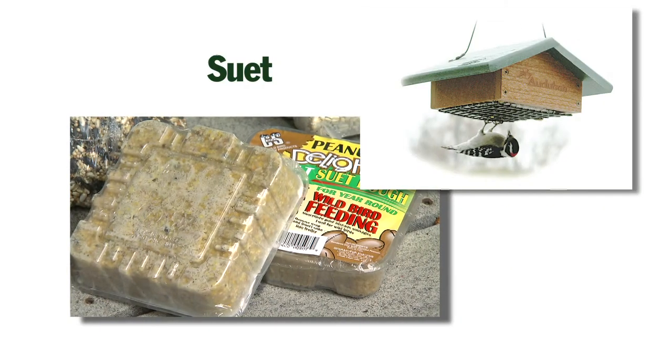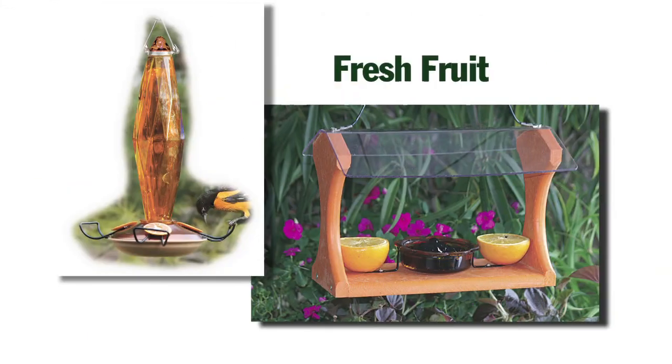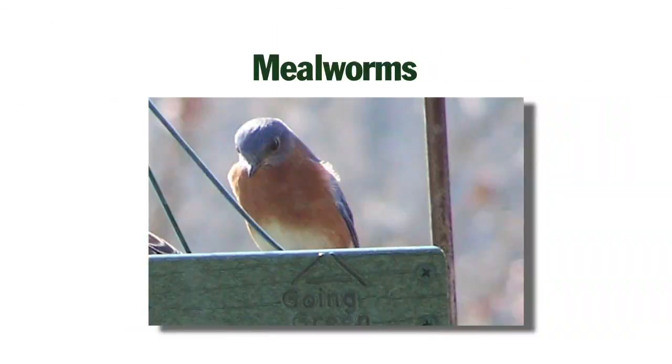Suet is another kind of bird feed that attracts insect-eating birds such as woodpeckers, chickadees, nuthatches, and titmice. Fresh fruit sources are attractive to some species of birds. For example, orioles, waxwings, and mockingbirds prefer fruit such as grape jelly, raisins soaked in water, or orange slices. Bluebirds like to feast on live mealworms.